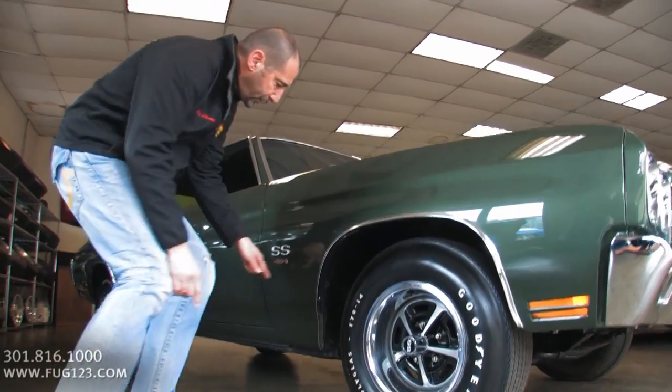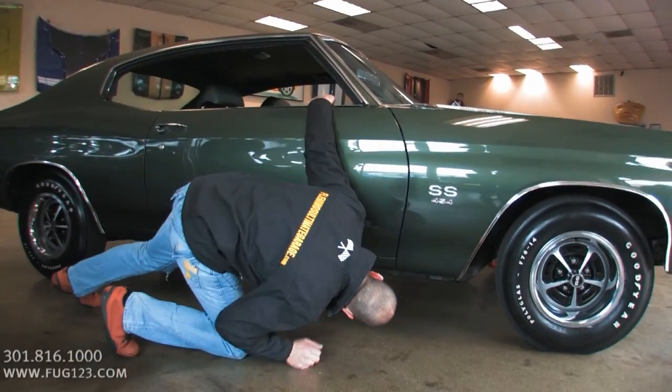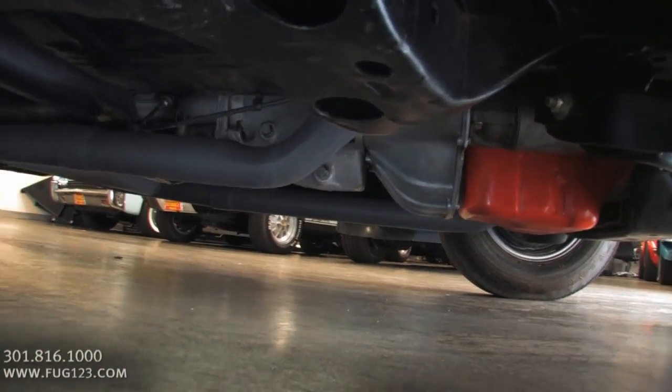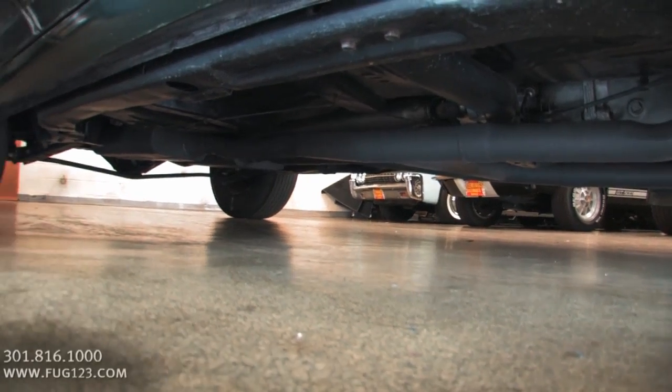All right, so the 454 call-outs right here. And let's check here if we could, because this is the part I'd like you to see, is how much detail is done underneath this car. Everything is painted, touched, detailed, great floor pans. It's got the F41 suspension, which you can see back there with the sway bar.